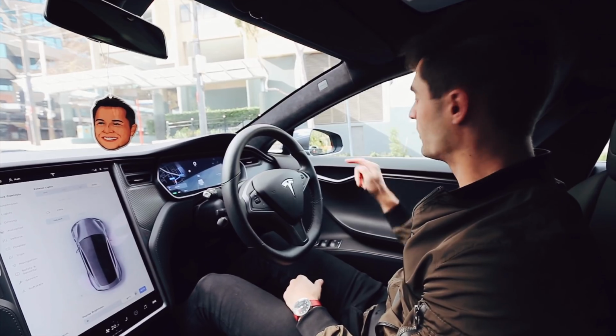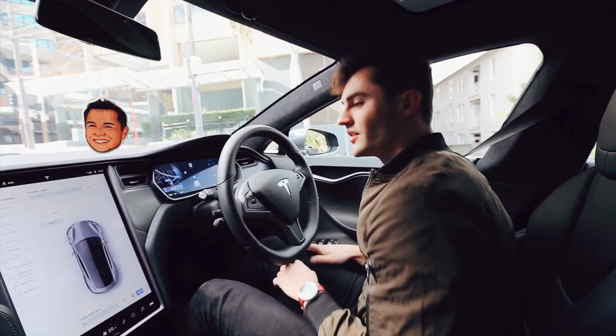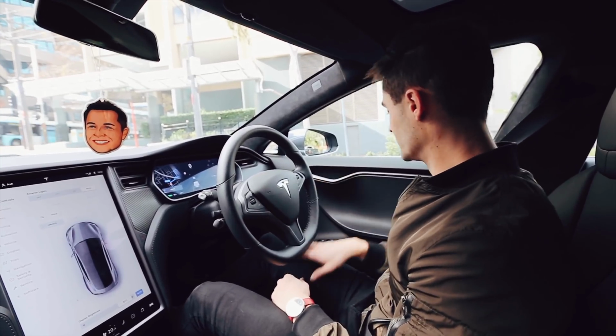I'm also still trying to work out what this is for. It's the door handle, but it's also a little storage cabin, so many things can probably get stuck in this door handle and lost.